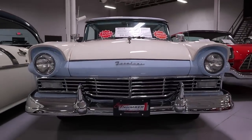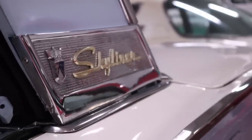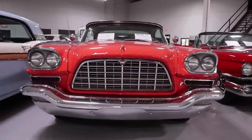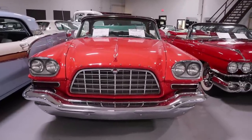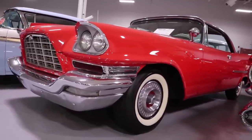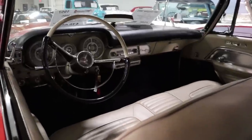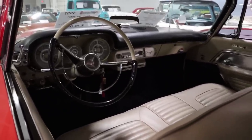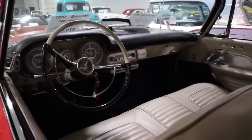These are such cool cars. This one's got the 312 in it. Here's a 1957 Chrysler 300C. Sometimes I believe these models have record players in them. This one doesn't. But correct me if I'm wrong, I do think that these sometimes came with the record player this year.